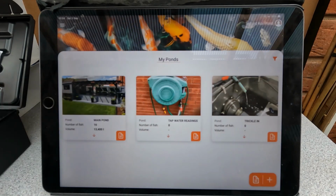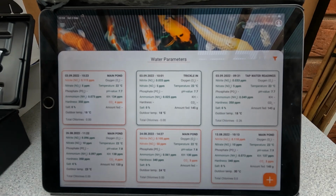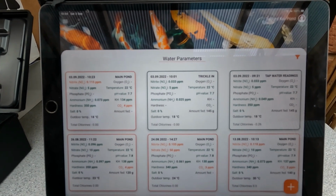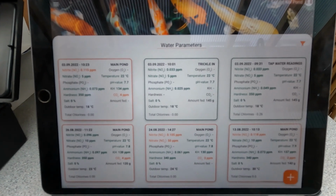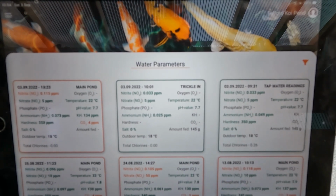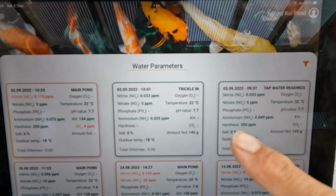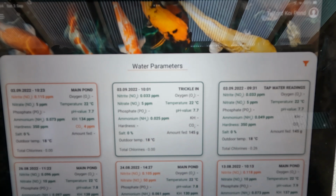If we go into the water parameters, I don't know how well you're going to see this. Let me just try and get closer to it. So it's the top 3 that we're interested in. We've got the tap water readings, the trickle-in in the middle, and then the main pond on the outside.